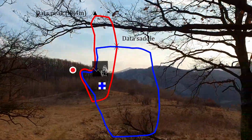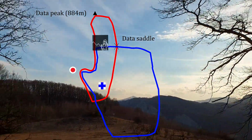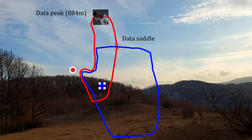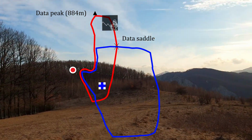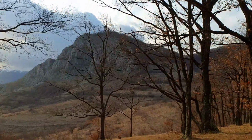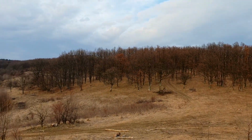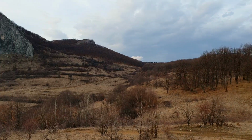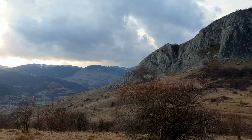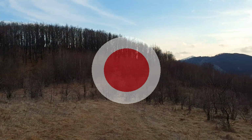After 3 hours and 5 minutes we arrived at Data Saddle, and we will meet the Blue Cross again. We have about an hour until sunset, so we will have to decide which way we are returning. Perhaps it's a better idea to return on the blue marking to avoid walking among cars in the end. That's where we're coming from, and we have decided to shorten our trip on the Blue Cross. The red dot continues this way.